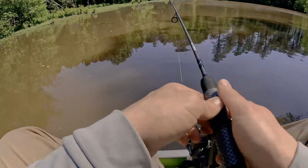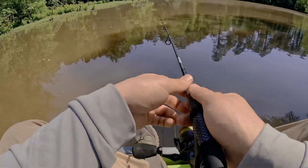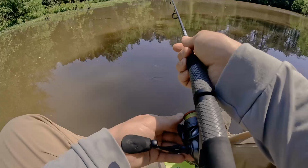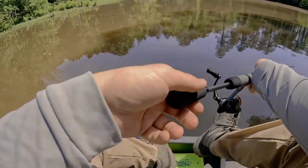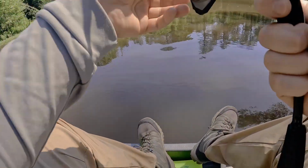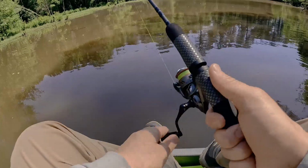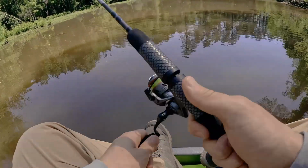The fishing community, the fishing niche is so divided on every topic, it seems like, on what works and what doesn't. And you go to a store or online shopping for fishing gear and it's just so overwhelming to me. So I'm really enjoying these outings where we can just spend time practicing with our casting and practicing with our retrieve speeds and techniques.